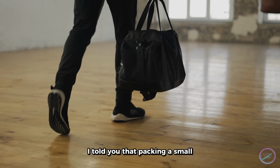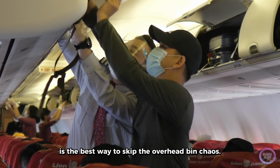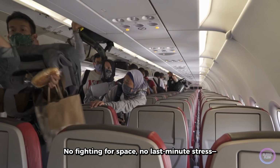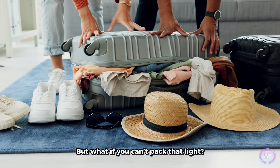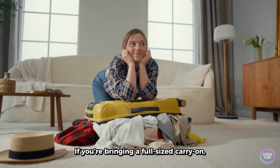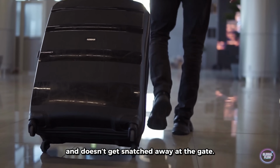All right, earlier I told you that packing a small personal item is the best way to skip the overhead bin chaos. No fighting for space, no last-minute stress. Just slide it under the seat and relax. But what if you can't pack that light? If you're bringing a full-size carry-on, you'll need a few smart tricks to make sure it stays with you and doesn't get snatched away at the gate.